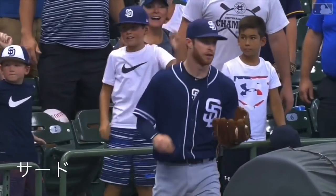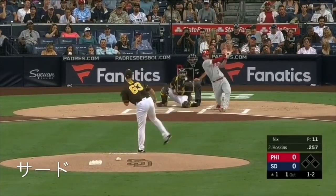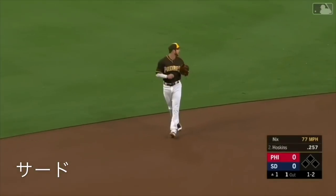That's really good concentration for Cory. Be the example in the locker room. Hit hard and caught at third base by Cory Spangenberg.